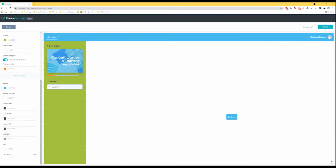So then we have the navigation bar button, which is this, and we're just going to make that white. You have the course title, which is here. We're going to make that white as well. You have the module title, which is this one, and we're going to make that 3E3E3E. We're going to do the lesson title in the same gray. And then we have the highlight, which is the border around here. So we're going to set that to orange, and it's the dot as well.